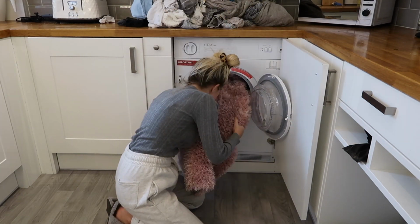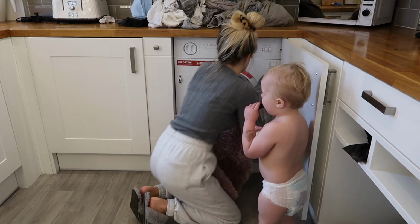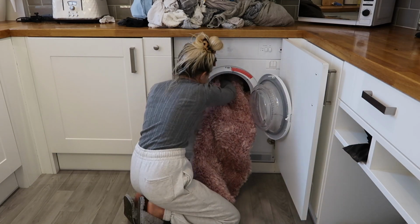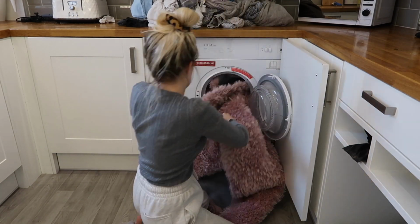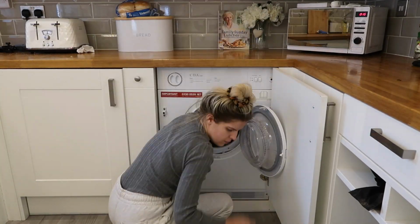You can do this at either the launderette or if you take it to one of those Tesco places, but it costs me £2 every 10 minutes. So I decided to take my chances and try and put it in my tumble dryer at home, which works. Or if it's nicer weather outside, but it's been raining for like a week, so I couldn't pop it outside.